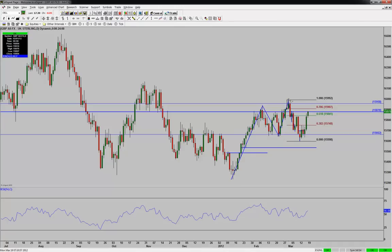Looking at this head and shoulders pattern. And certainly an opportunity here to look to sell that right shoulder in anticipation of the market falling.